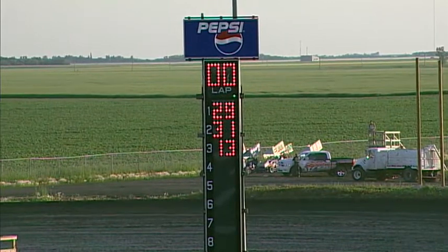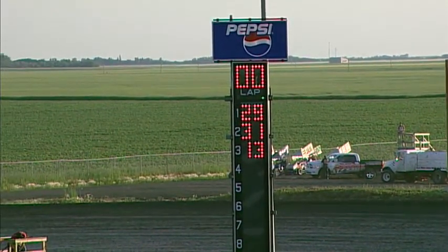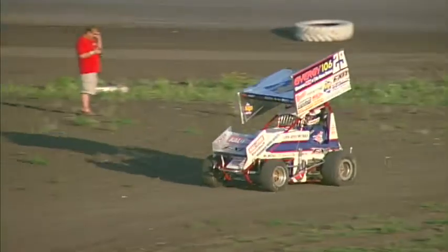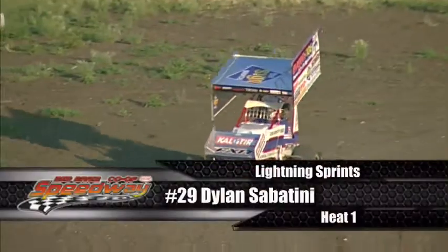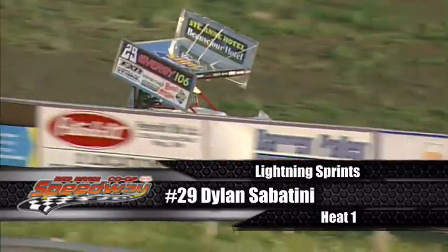A little slower lap times tonight for the Northern Lightning Sprint Association. The fastest time in that race was 19.2, and that was held by the driver of the number two, Roland Bernard.